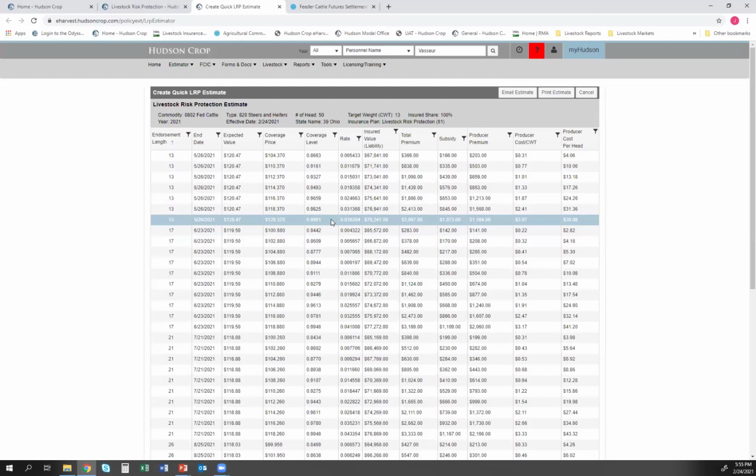It does get a little more expensive the higher the coverage level goes. So the total premium there is $3,067. With that subsidy, which remember in 2021, it's now 35% at that higher level, subsidy is $1,073. So we have total premium, producer premium of $1,994. Break that down. It's right around $40 a head, $39.88, or $3.07 per hundredweight, or once again, a little less than 4 cents per pound.